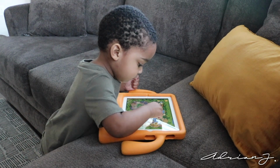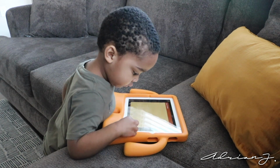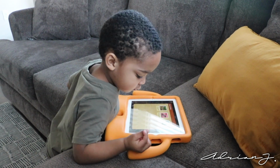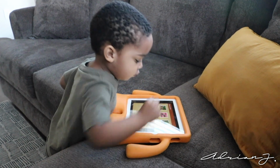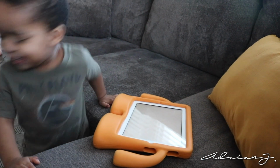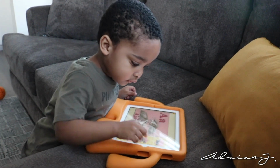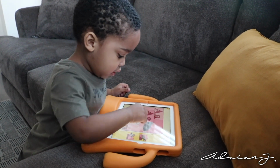This next tip does involve a little bit of screen time, but it's actually educational and he enjoys it so much. So this program is called ABC Mouse, which I recently found out about through Facebook. It has reading, math, science, and a lot more, but it also has a tracking feature to see your child's progress over time. So I really like that.